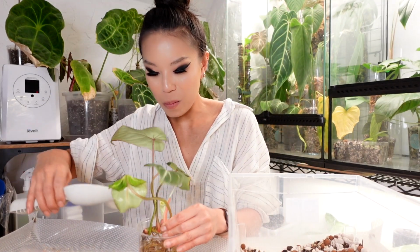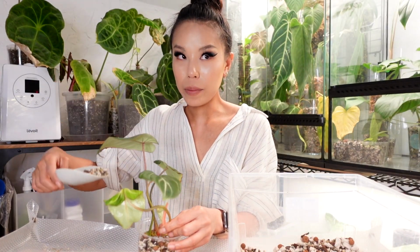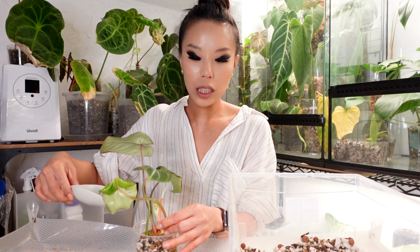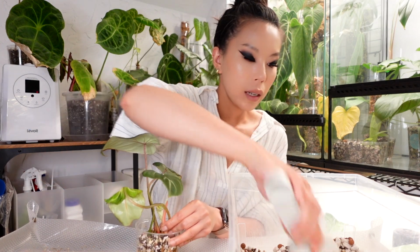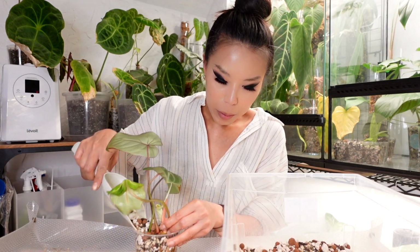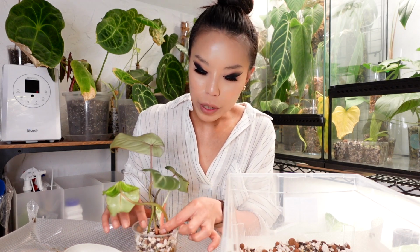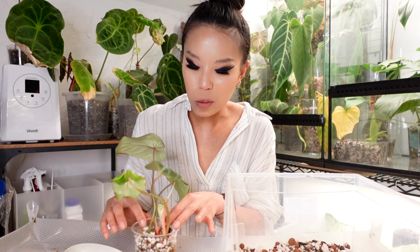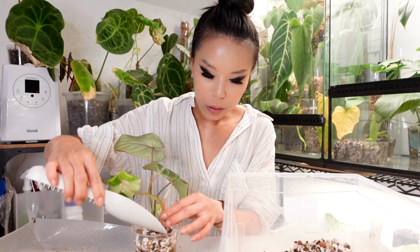It hated being in regular room humidity, and it got so crispy on the edges, and it also aborted the newest growth point. So the newest leaf died inside of the sheath. It's now back in an exo, in the new big exo right here. It will recover, I know that, but it just doesn't look as cute anymore. The newest leaf was so pristine and now it's all crispy on the edges. Stuff like that I feel pretty awful about.